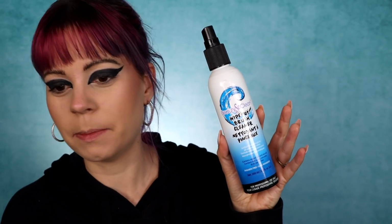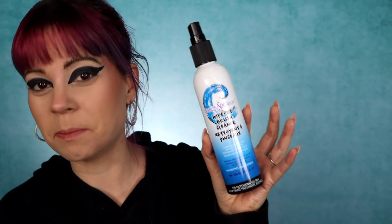I'm just using a spot cleaning spray. If you ever see me cleaning my brushes afterwards or spraying my brushes with something, that's what I'm doing. This is from Beauty So Clean. It's the Wipeout Brush Cleaner, and it's my absolute favorite. Like, it matches my background. But this is amazing. If you want something to spot clean your brushes, buy this.